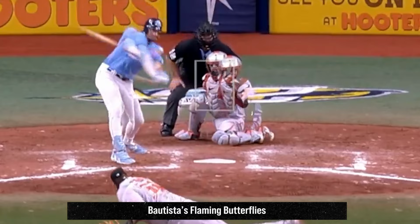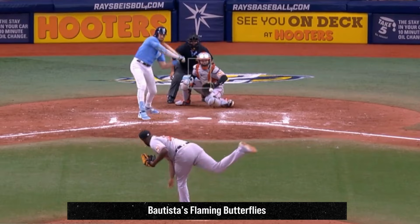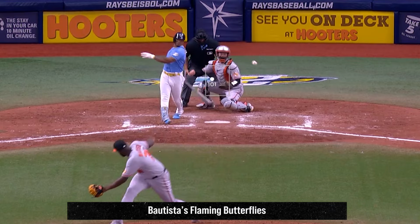Bautista has an amazing 57.3% whiff rate on his splitter this year and has 96 strikeouts in only 49 innings and an ERA of 0.92 with an ERA plus of 457.